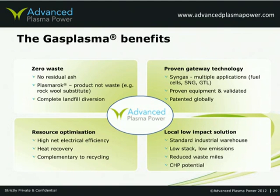The system that we have devised and engineered is very much based on proven equipment. So the gasifier and the plasma systems both operate at commercial scale in many facilities around the world, and we have patented this combination in our configuration of gasification and plasma treatment. We very much seek to use waste as a resource optimally to recover as much energy value as possible, but also heat. And in that context, as I said, I'd mentioned that we are a very compact process.